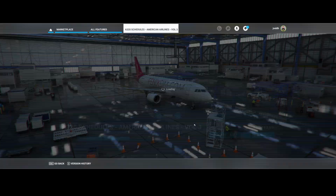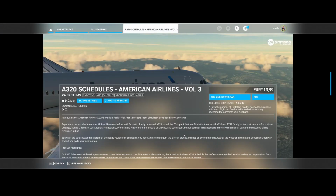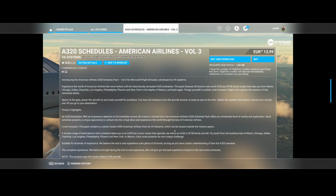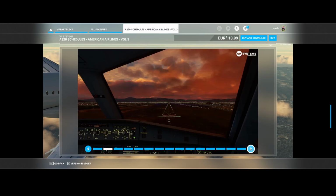Then they also released a similar package, only then for American Airlines. So in this case, the American Airlines pack has 28 distinct real-world A320 and Boeing 738 family routes that take you from Miami, Chicago, Dallas, Charlotte, Los Angeles, Philadelphia, Phoenix, and New York. So if you love flying to Chicago, then you can fly 64 schedules across 28 routes from the US to Mexico. So cool stuff.